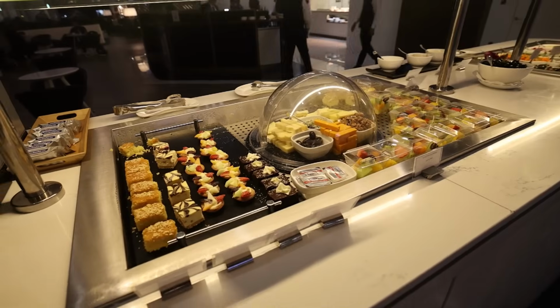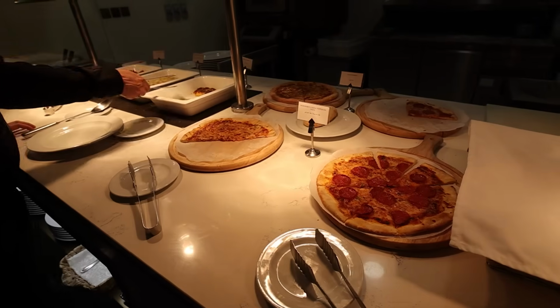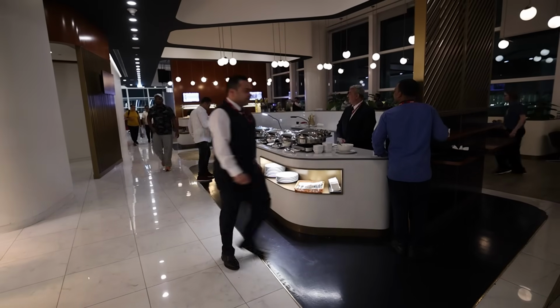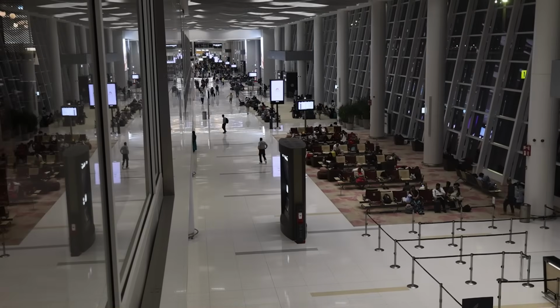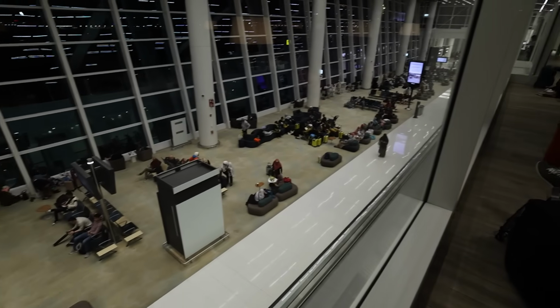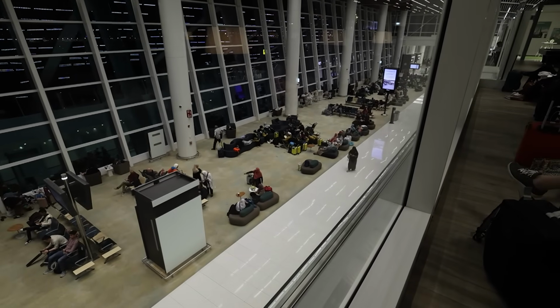And I've got several hours here, and I quite like the feel of it. It's a bit more upbeat than the last lounge. A lot more people in here, that's for sure. I like the design elements of it, and you can actually see down below and out onto the aprons, so you can see aircraft coming and going. A bit trickier at night.